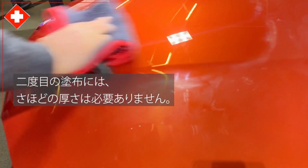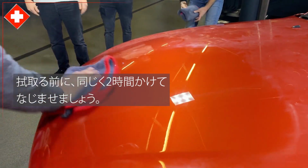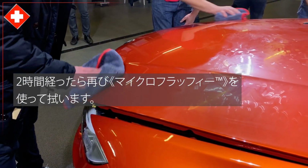The second layer will need less wax than the first and allow the same curing time before removal. Again, remove the wax with a microfluffy towel after 2 hours.